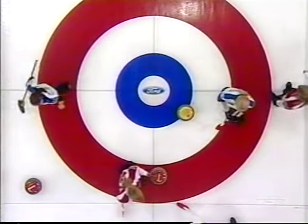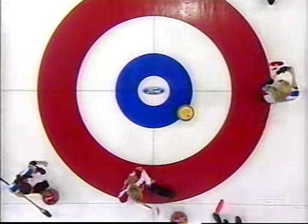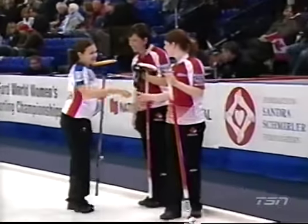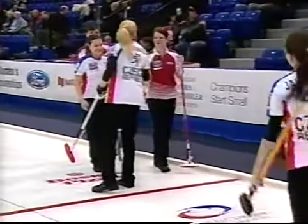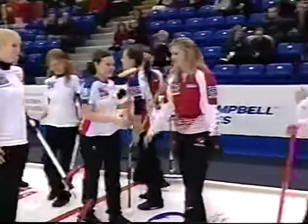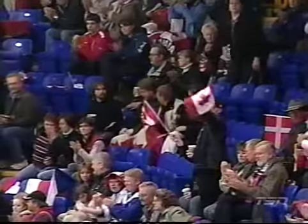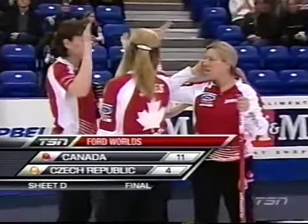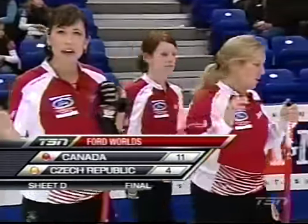For the single here in six. Okay. Thank you. Good luck. Thank you for the game. Good luck. And the Canadians will win their second in a row here at these Ford Women's World Curling Championships, making the final 11-4 as they score that big six in the fifth. Two in a row for Jennifer Jones.